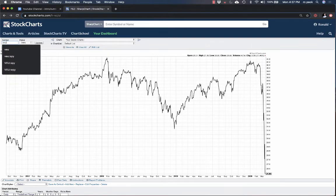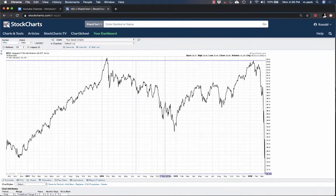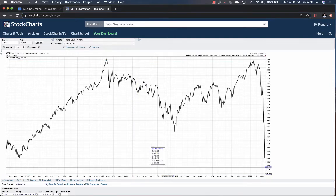And then we have international, or really this is all world ex-US. So this is looking at everything in the world: Europe, Far East, Australasia, everything, all the stock markets, but not the US. And this market's down 32.5%, so not as bad as Europe.